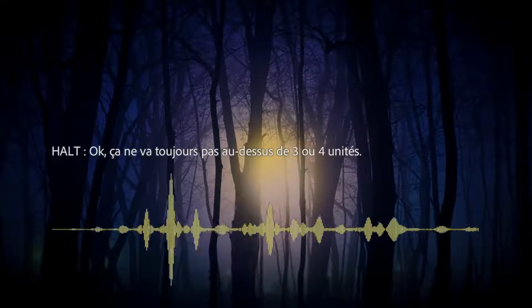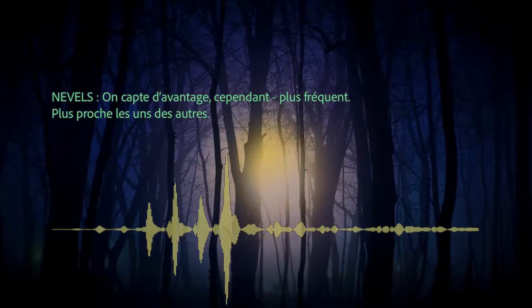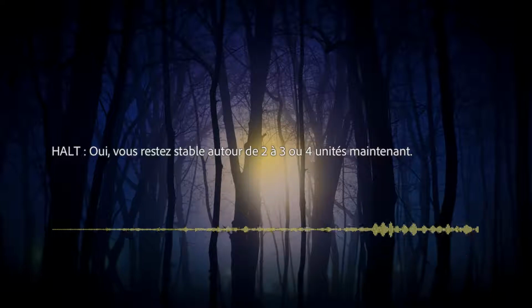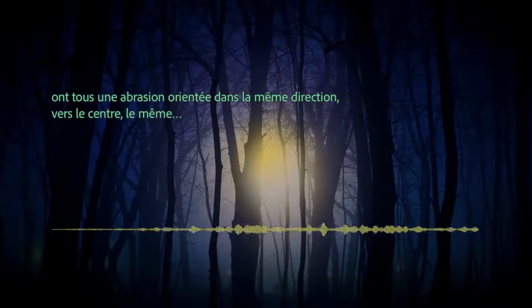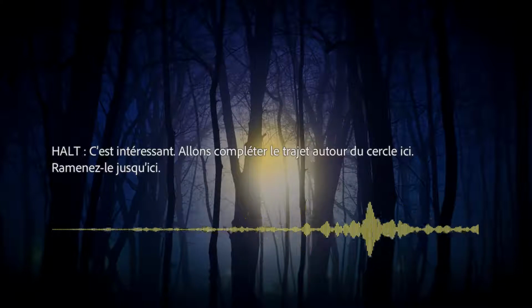Okay, it's still not going above 3 or 4 units. Picking up more though, more frequent. Yes, you're staying steady up around 2 to 3 to 4 units now. One of these trees that face into the blast, what we assume is a landing site, all have an abrasion facing in the same direction towards the center. That's interesting. Let's go this way around the circle here.